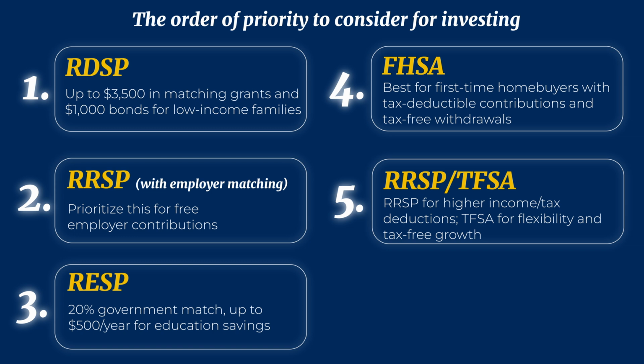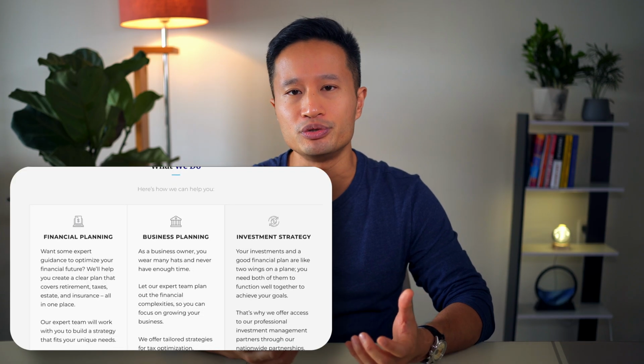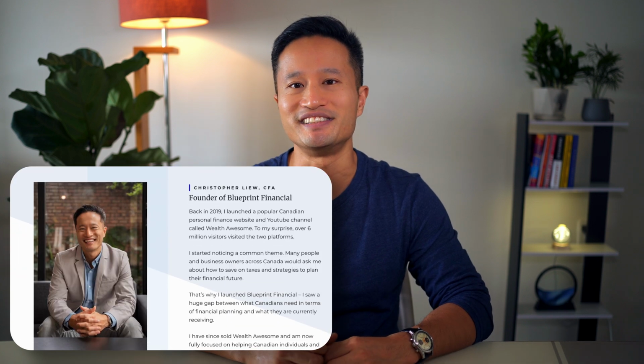Then finally, it would be the non-registered accounts with a focus on growth or Canadian dividend stocks for tax efficiency, and I would avoid US dividend stocks. Remember, the right account for you depends on your personal financial goals, income, and savings needs.